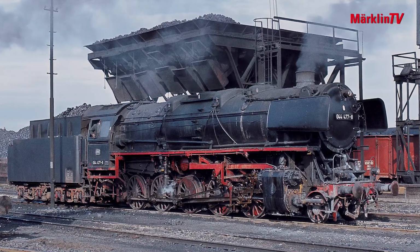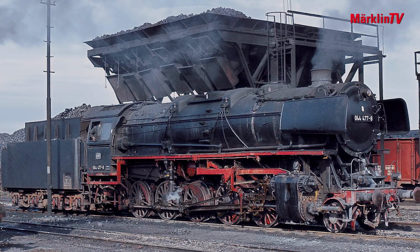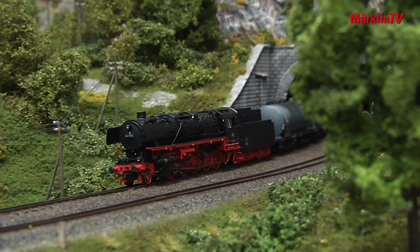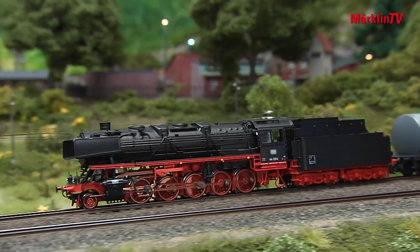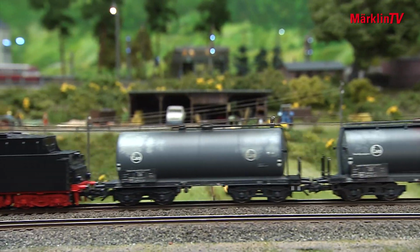And what about matching cars? What has Märklin come up with this time? Wir haben für die Baureihe 44 Kohle. For Series 44, we have created a nice set of standard boiler cars which nicely matched the engine's appearance in the 1960s. The boiler cars were beautifully designed and slightly weathered for a more realistic appearance.